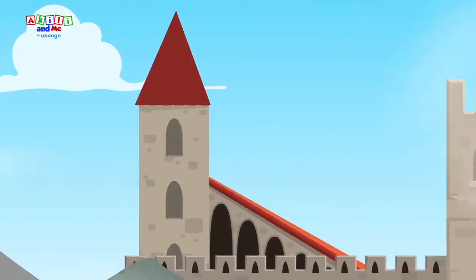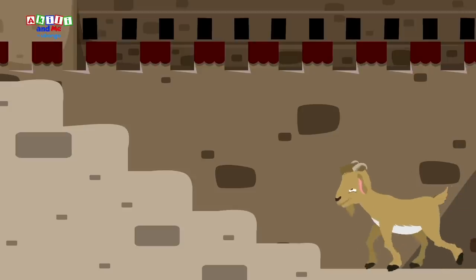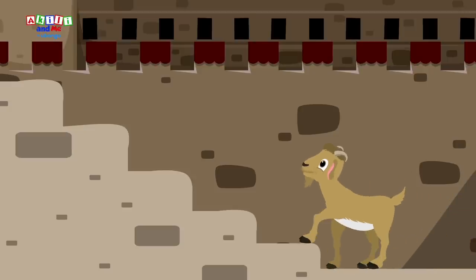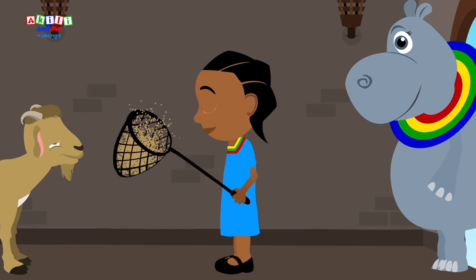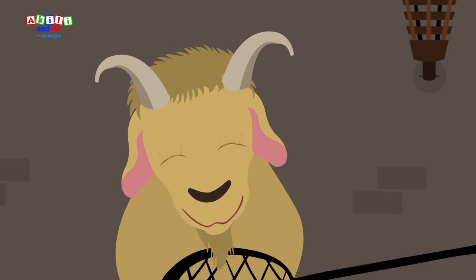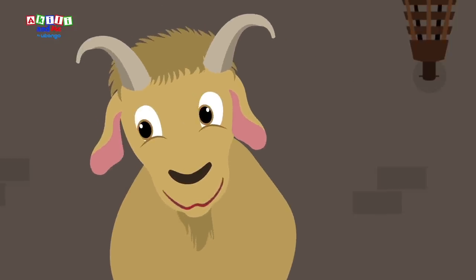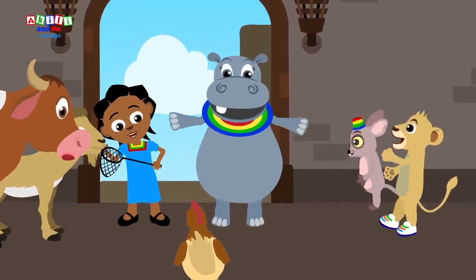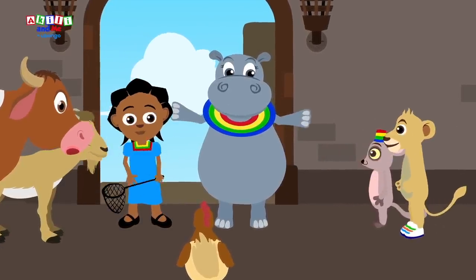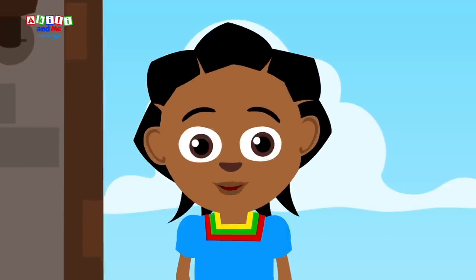Maybe your animal friends can show you the way up the mountain. Which animal is good at climbing up mountains? Oh, it's such a skinny and scary trail up this mountain. It's a good thing that Goat is a great climber. He can show the way. Yay! Great job, friends. You made it to the top of the mountain. You got all the animals' voices back.